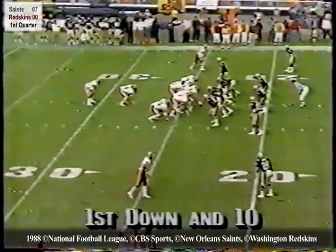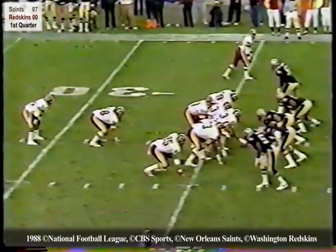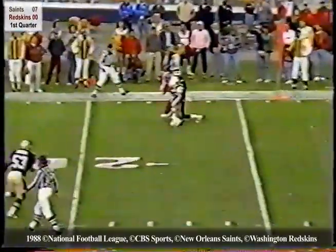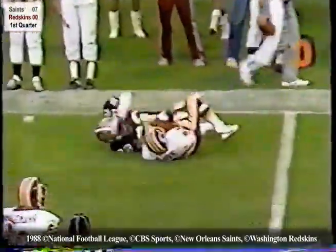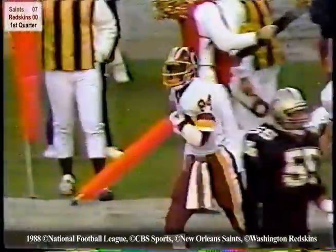10 out of 12 of those plays on this drive have been runs. First by Bryant, then by Smith. First down, Redskins. Doug Williams, Gary Clark, by Van Jakes, but a gain of 8.